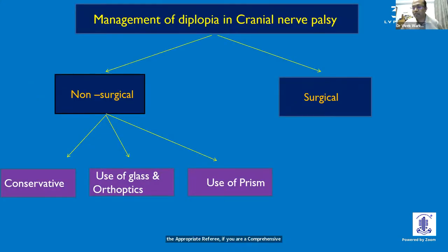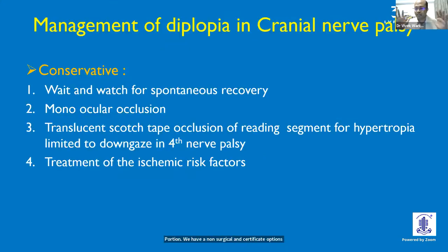So we have non-surgical and surgical options. The conservative way is one of the best, or the intelligent way, of managing the double vision in cranial nerve palsy. Wait and watch for spontaneous recovery. Monocular occlusion.